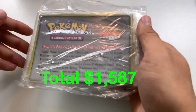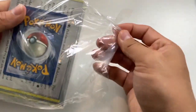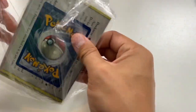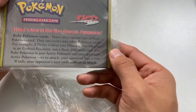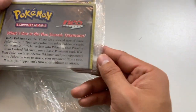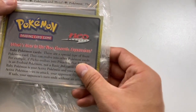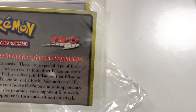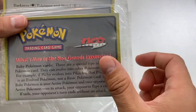We have some more sealed Neo promos right in here. Let me open this up. I'm not going to open up the promo. I believe it's some kind of baby Pokemon. It might be a Cleffa. But let's see. What's new? Baby Pokemon card. So yeah. Pichu evolves into Pikachu. It might be a Pichu. But these are Neo Genesis promo things. So these are really cool.